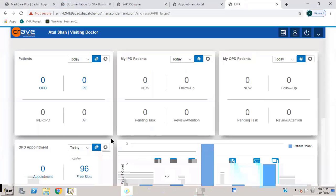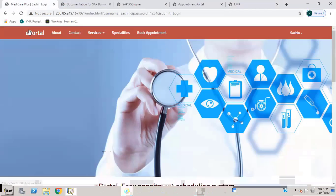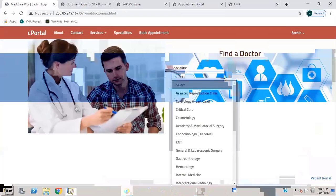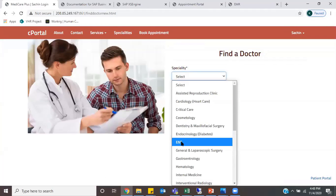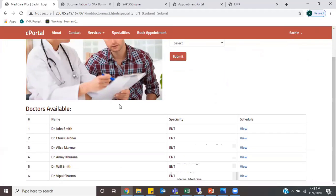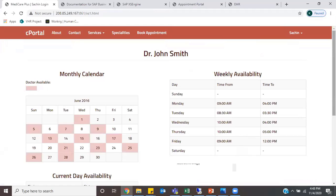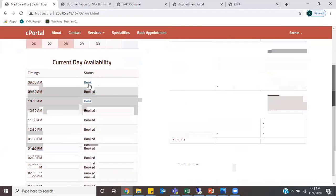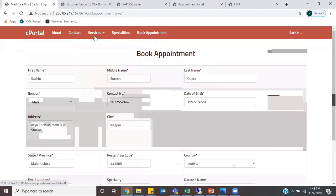For the patient portal, for example, if this is your website, then from here, it would be redirecting to the patient portal. So you can search for a doctor based on the specialty. So the patient online, he can visit your website, he can check the calendar, he can see which doctor is available. He can check his monthly, weekly, and daily calendar and book a slot. So a very user-friendly module or feature we have provided online.